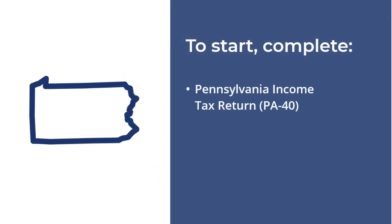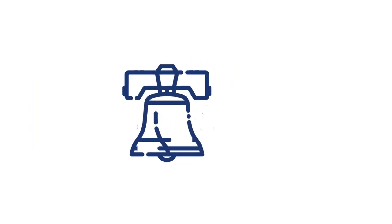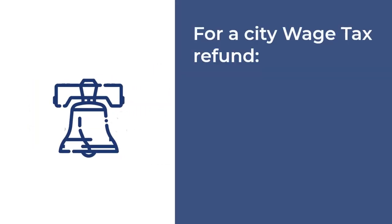Before you can start, you must first complete a Pennsylvania PA 40 personal income tax return, as well as a PA Schedule SP. You qualify for this Pennsylvania program based on your income. You can check income guidelines and file online for free at mypath.pa.gov. To receive a Philadelphia refund, you must provide a copy of your completed Pennsylvania Schedule SP.